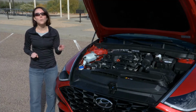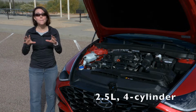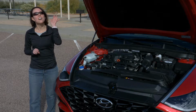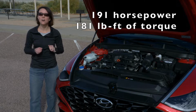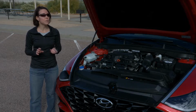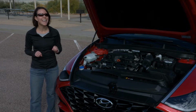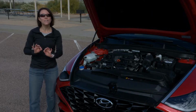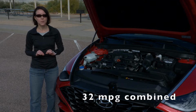For 2020, Sonata will have two engine options. The base engine is going to be a 2.5 liter engine that delivers 191 horsepower and 181 pound-feet of torque. Now, even though this is more power than the previous generation engine, you're still looking at a really nice fuel economy. EPA estimates that in combined driving, you'll get about 32 miles per gallon.